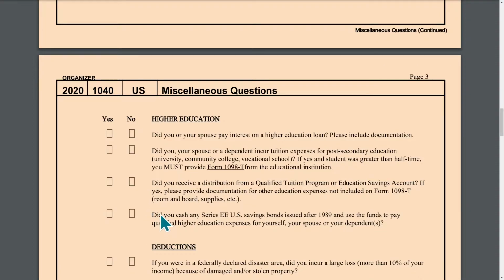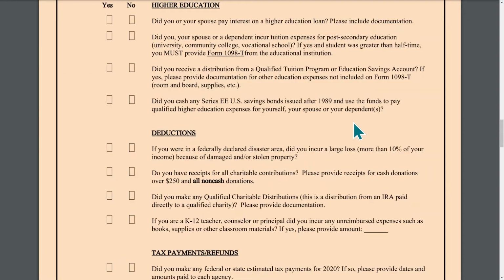Okay, and then the last one is about a series EE or US savings bond issued after 1989. Yeah, so with this, if you have one of these and you used the money to pay for higher education for yourself, spouse, or dependent, the earnings could be non-taxable. So we do need to have details regarding that. Include that in your tax materials.